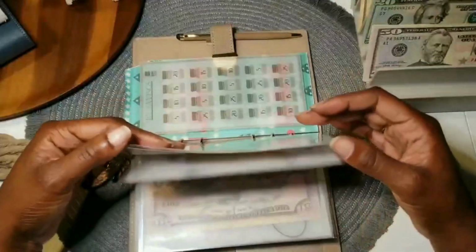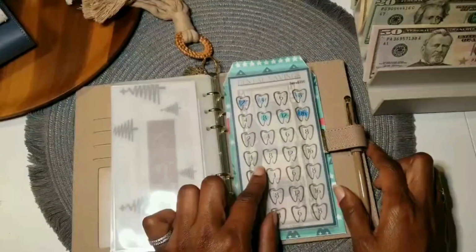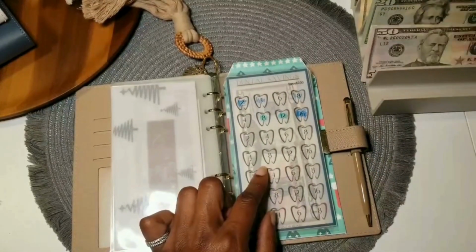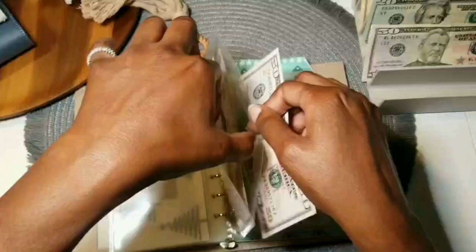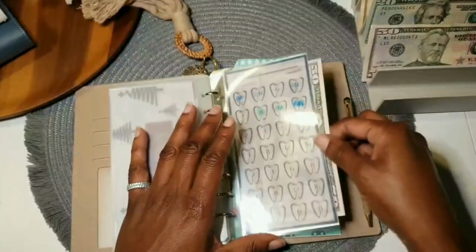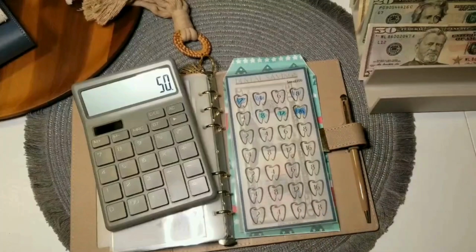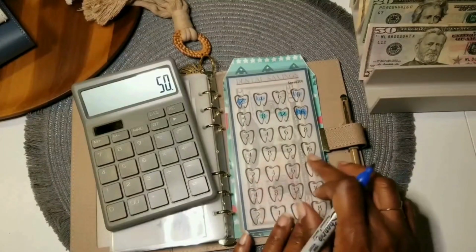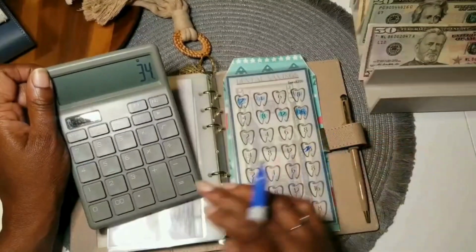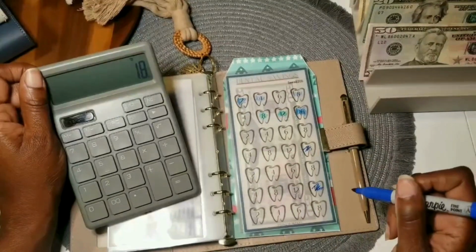Let's get back here to the challenge that I'm doing. And we have $50 to give this challenge. So that is a $50 bill. And it now has 100. So let's see. I think I'm going to try to get some of these larger numbers done since we had a large number to work with. So 16. That leaves 34. We'll do another 16. That leaves 18.